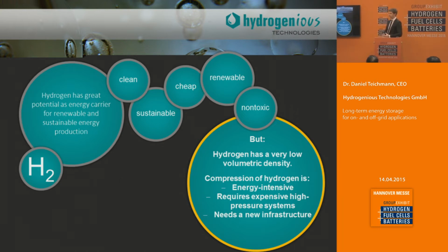And of course, compression of hydrogen is state of the art for hydrogen storage. But of course, you need energy to compress it up to 350, up to 700 bar. Then you need very expensive high pressure systems in the car, at the fueling station, in your storage system. So it's not so easy to store 700 bar gas. And of course, this is a completely new infrastructure that we would actually need around the world for really deploying fuel cell cars, for example, but also on and off-grid energy storage systems. And this is, of course, a massive investment that would need to be made. So in my eyes, in our eyes, the storage of hydrogen is, of course, a vital issue. And that's the topic we are working on as a company.